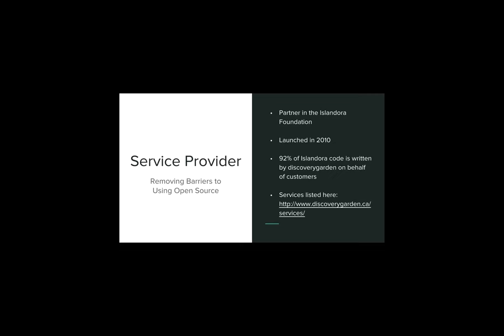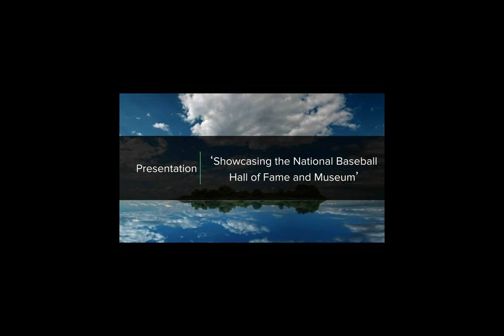So moving on to the reason that we're all here today, as mentioned, Discovery Garden Solutions Architect Stephen Perkins joins us today. Stephen is immersed in the Islandora community and has been involved in numerous Islandora projects ranging from consulting, custom development, and data migration, and serves as a project manager for the Baseball Hall of Fame project. So without further ado, I'll pass the presenter role over to Stephen. Bear with us for one moment.